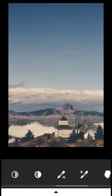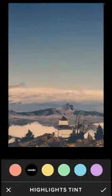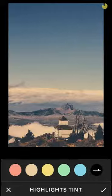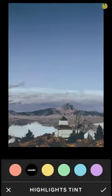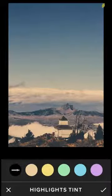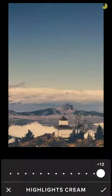Down to a 5, and then let's see about adding a little bit of color tone to those clouds. Getting them a little bit orangish parallels the ground. That is not good, and I don't think I'm gonna like the blue either. Definitely not. So we'll try the cream beige, try the orange. We're gonna go with the cream beige, and I'm gonna dial it down just a little bit here.